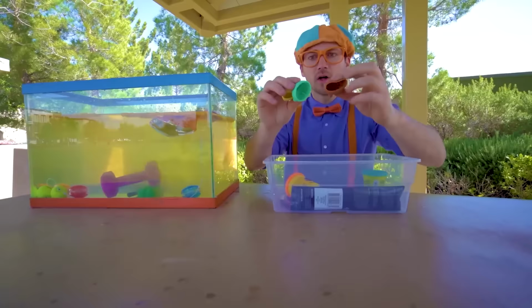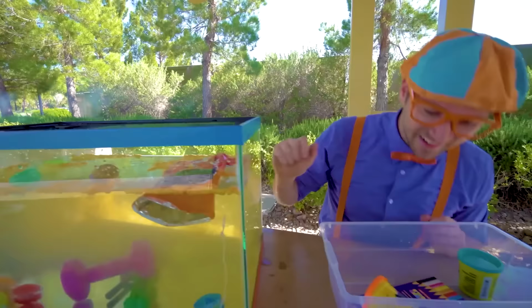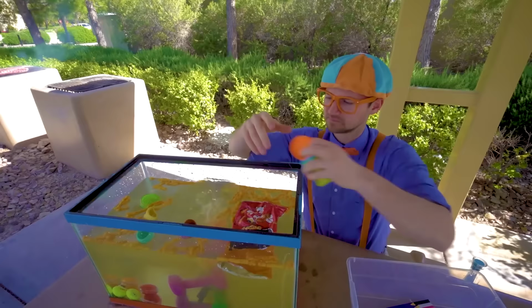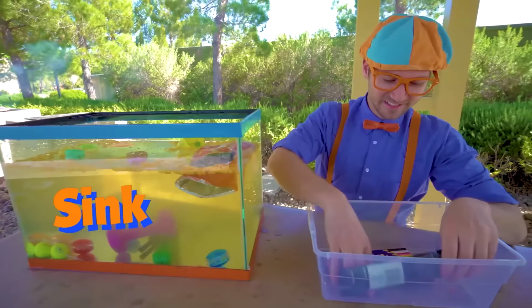They went to the top. They float. All right, a couple more. Some of this orange, nice soft dough clay stuff. It sinks. All right, here we go. Whoa, yep, it went to the bottom. It sinks. All right, and then colored pencils.